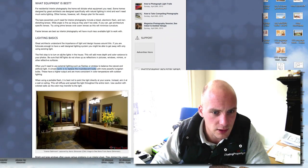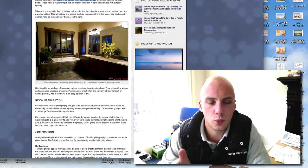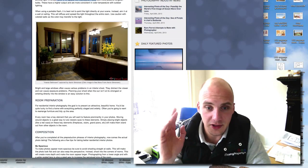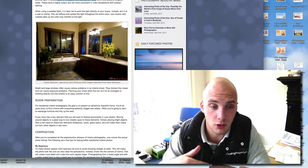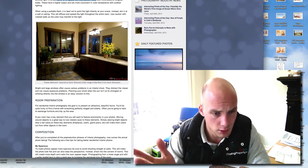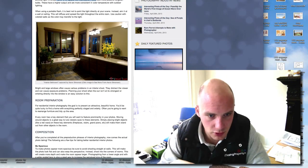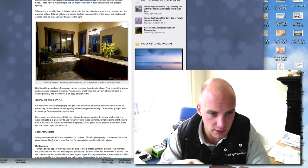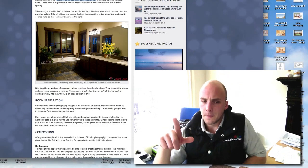I'm sure it is. Bright and large windows often cause various problems in an interior shoot. They distract the viewer and can cause exposure problems. You should never have an exposure problem if you're using manual. Planning your shoot when the sun isn't at its strongest or entering directly into the window is an easy solution to this. Now, I would disagree with that.